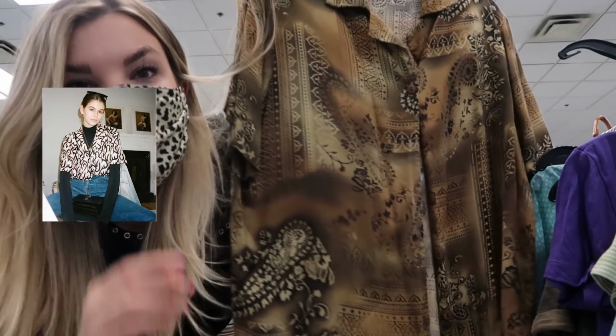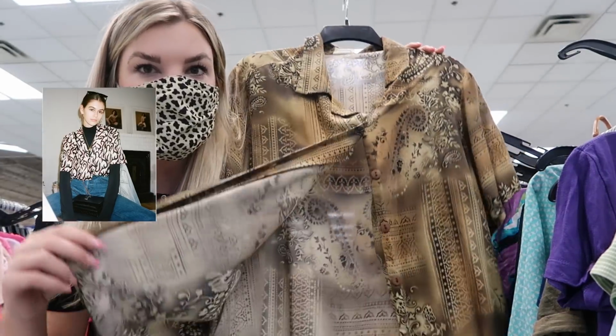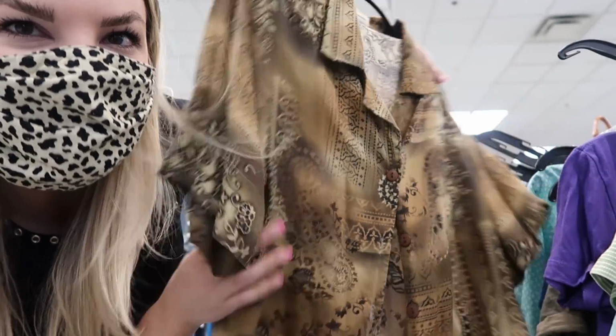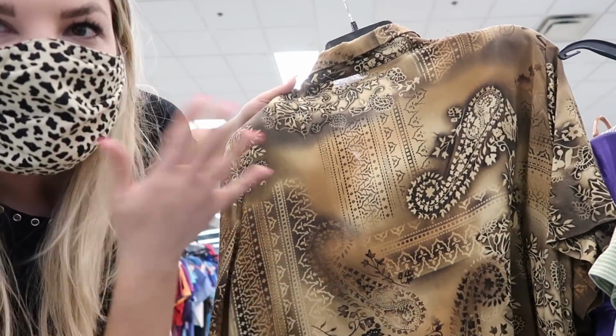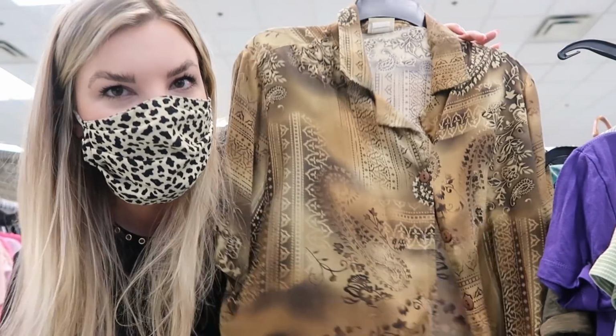We're gonna hit up this last section, do our weeding, and then we'll head home. I found one short sleeve shirt so far. I had a lot of these short sleeve button downs on my Pinterest board. I really like this pattern. It's kind of boho, kind of like grandpa that lives in Key West vibe, but I'm here for it.